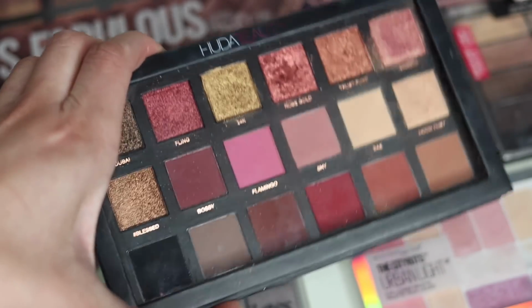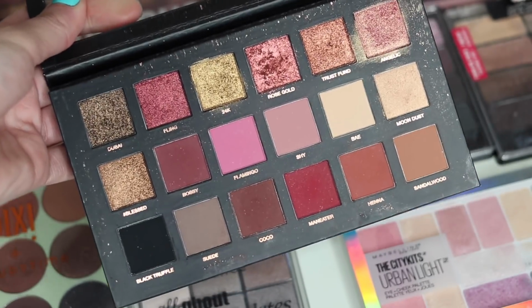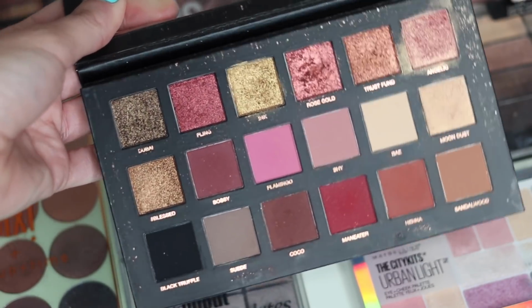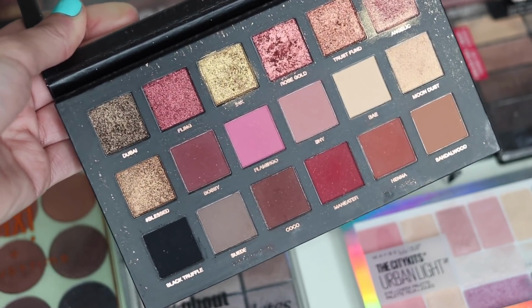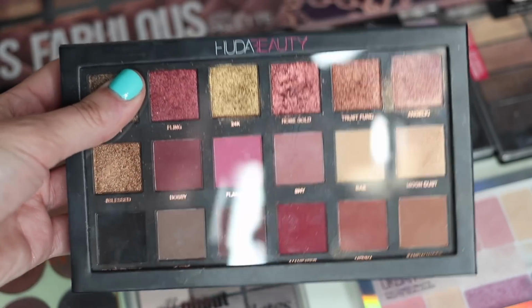We have the controversial OG Huda Beauty Rose Gold palette. Guys, she came out with a new version of this. I'm a little mad about it because I got the original one and I did enjoy the original one, although the shimmers were a little bit more difficult to work with. You have to use your finger with them. I did get quite a bit of use out of this palette. I just can't part with this.